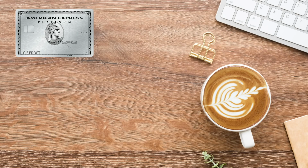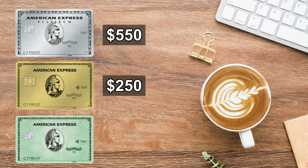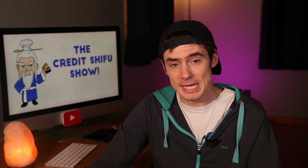So if you have the Amex Platinum with the $550 annual fee, and you want to get that annual fee down, the lowest card you can actually downgrade to is the green, which is a $150 annual fee. It's gone up. It's a bit more expensive than it used to be. But yeah, that's the lowest card you can get down. There's no $0 annual fee option. However, with some of the Amex credit cards, there are much better options to downgrade and avoid an annual fee completely.